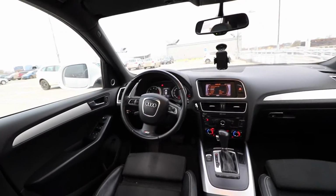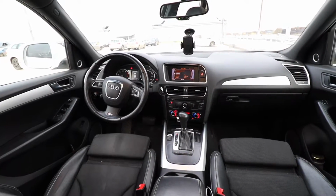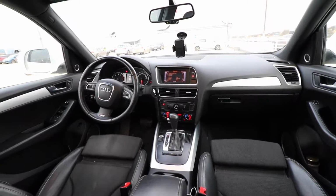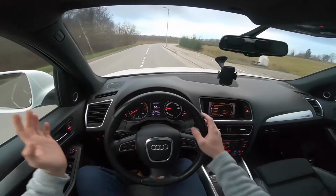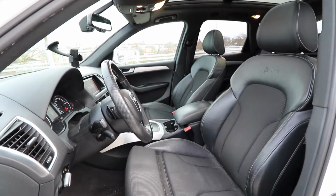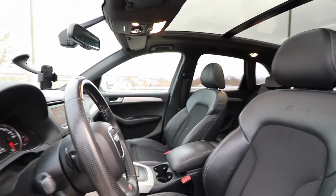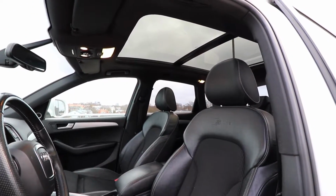Let's talk about the interior. This is the S-Line version, which means it has half leather, half sporty cloth. You could opt for the Alcantara and of course full leather. All of those are an option in standard form. If you get the regular non-S-Line version, you just get standard cloth seats. These are the sport seats, and they really change the look of the interior.